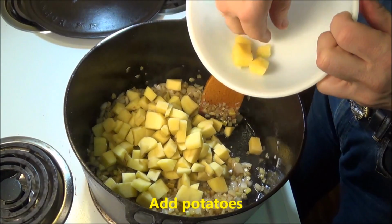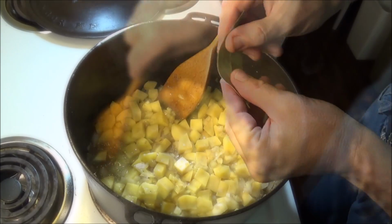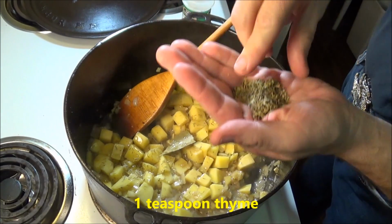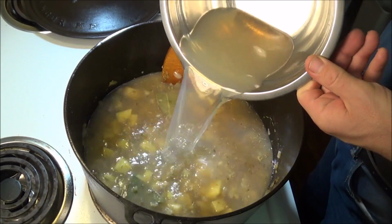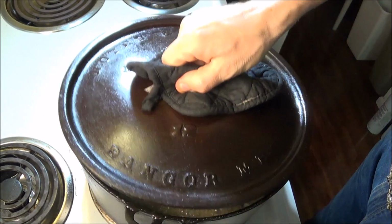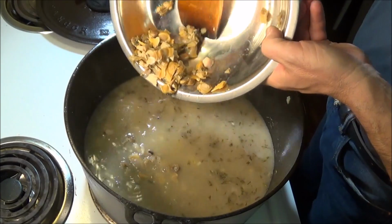Next, we add the cubed potatoes, along with half a cup of white wine to give it more flavor. Once the potatoes begin to soften, we add 2 bay leaves and a dash of thyme. And then we add in our clam broth, cover the pot, and cook the potatoes for 20 minutes, until they're soft and tender.